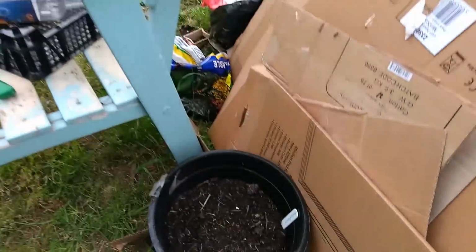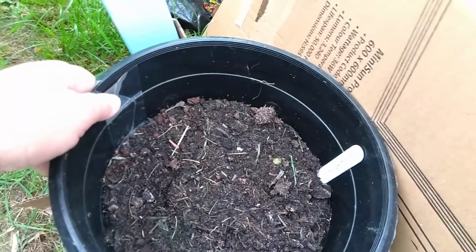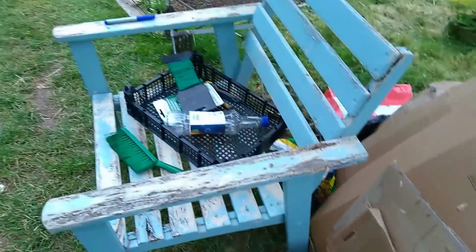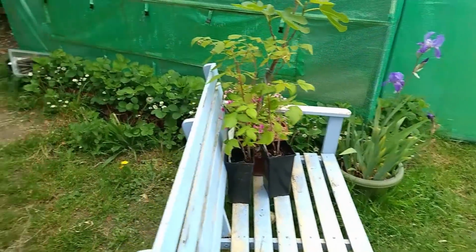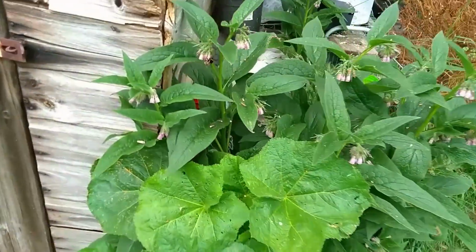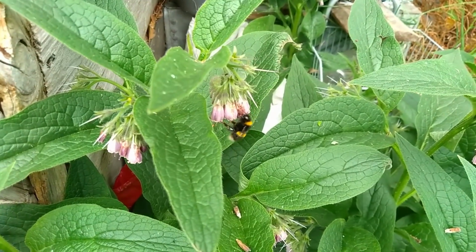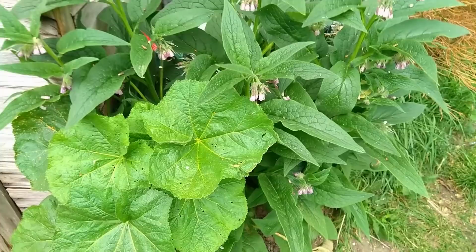And we do have some horseradish in here, which is just starting to come up. Kept it in a pot to try and contain it a little. I think this is a hollyhock, big leaf hollyhock, I think. Oh, look, Mr. Bee there, bumbling along. Look at him, or her. So cute. More comfrey.